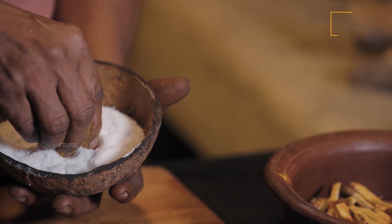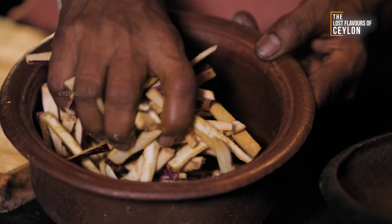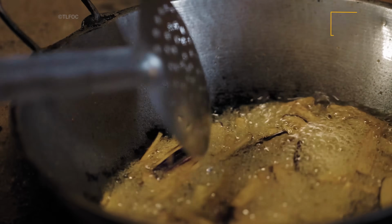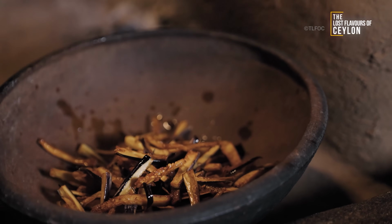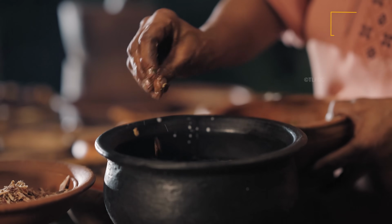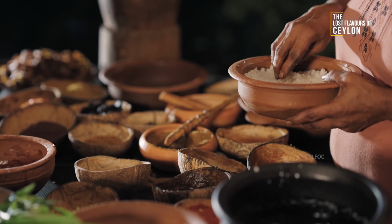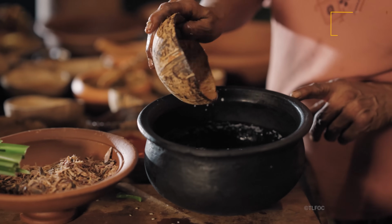A festival favorite, eggplant moju is a dish that combines tangy, sweet, and umami flavors into a harmonious blend. A paste of mustard and vinegar is prepared and mixed with coconut milk, fried curry leaves, pandan leaves, fried onions, kalakudu, and a pinch of chili powder. A touch of cinnamon, jaggery, and additional vinegar are added to create a rich, glossy sauce.